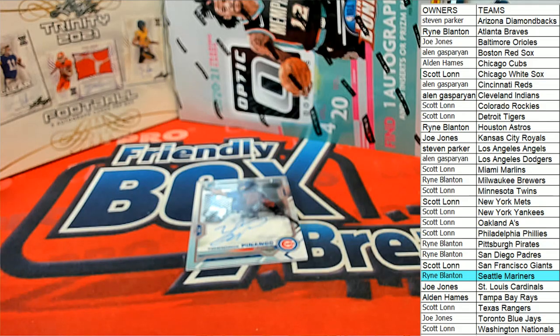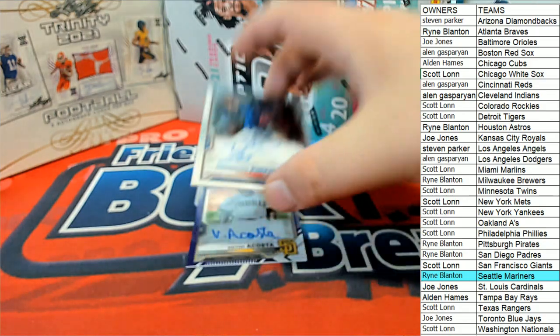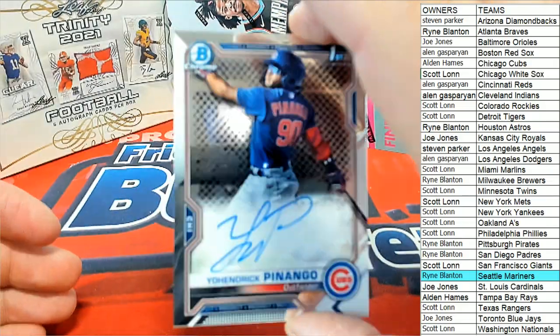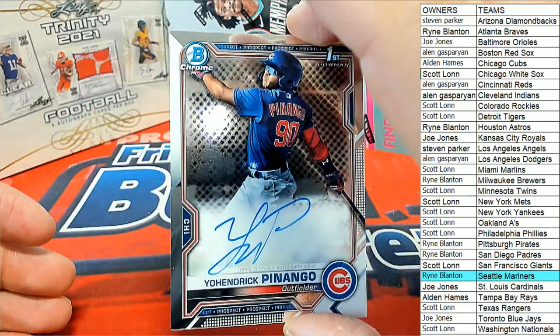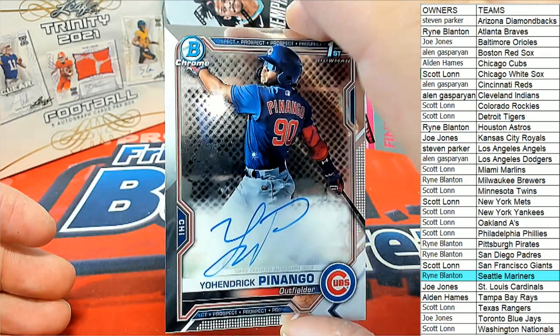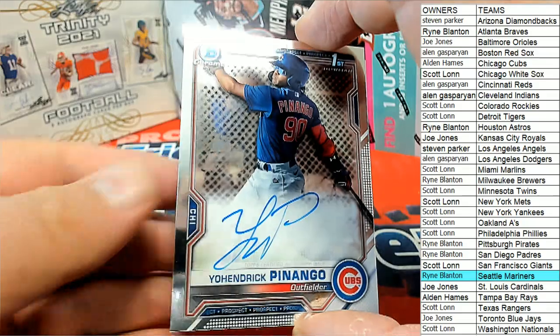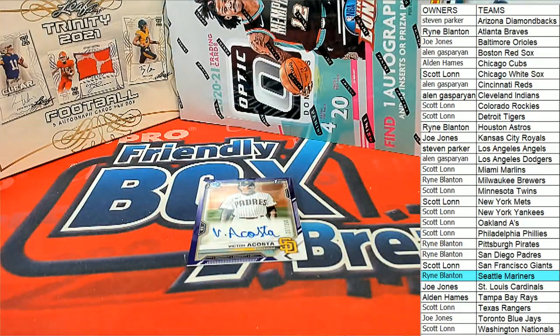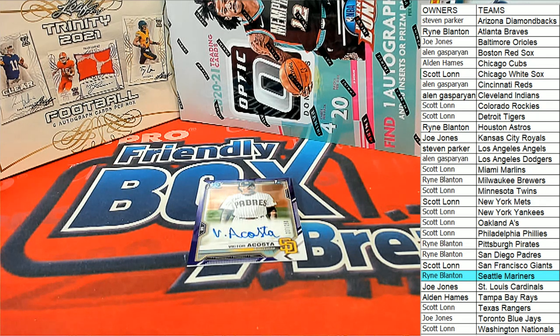And here's the next one. And I'll go right there. Nice. For my Cubs. We need it. And that's out and upright, man. Good one. Yo, Hendrick Pinongo. Nice auto, too. Very cool. First Bowman. Nice hit. And then, oh, man, look at this. Let's see. That's coming out to you.